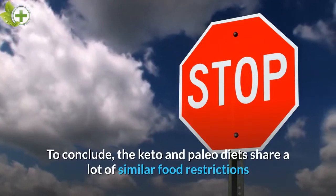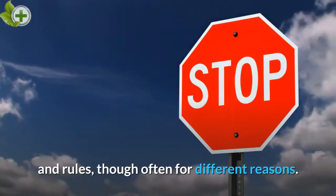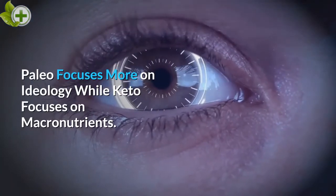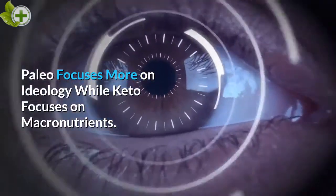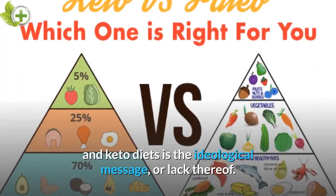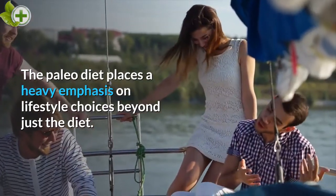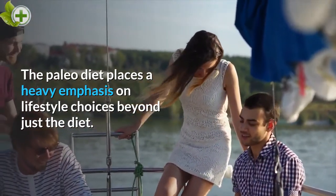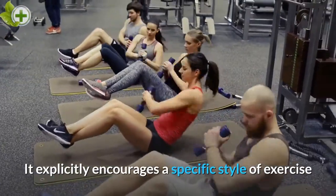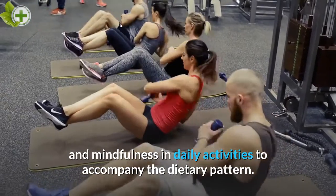To conclude, the keto and paleo diets share a lot of similar food restrictions and rules, though often for different reasons. Paleo focuses more on ideology while keto focuses on macronutrients. One of the key differences between the paleo and keto diets is the ideological message, or lack thereof. The paleo diet places a heavy emphasis on lifestyle choices beyond just the diet. It explicitly encourages a specific style of exercise and mindfulness in daily activities to accompany the dietary pattern.